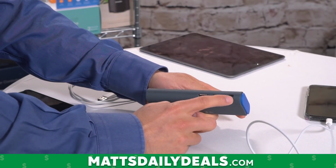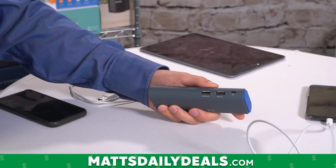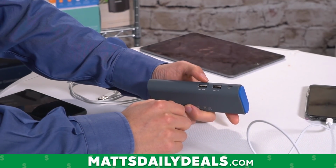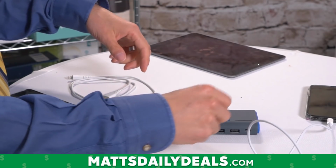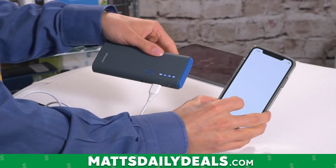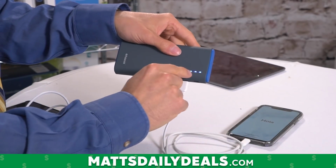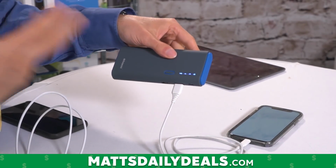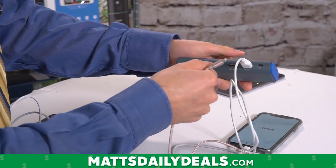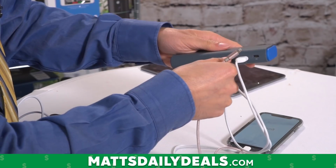You charge this with its included micro USB plug, but for anything else, you just simply plug into the fast charge or the standard port, and this is all you need to do. So let's charge the iPhone XS. It's already charged, but it is powering the device. You can see through the LED indicators how much juice is left in the power bank. And with the second available port, let's charge the iPhone 11 Pro.